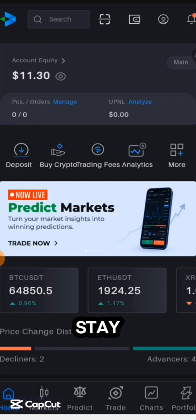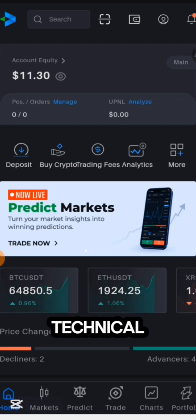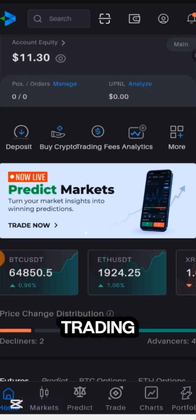A lot of people stay away from trading because of all the technical terms like leverage, futures, margin, and liquidation. It can feel overwhelming, especially if you're just getting started. That is one reason why Delta Exchange introduced predict markets. Instead of learning complex trading strategies, predict markets keep things simple.